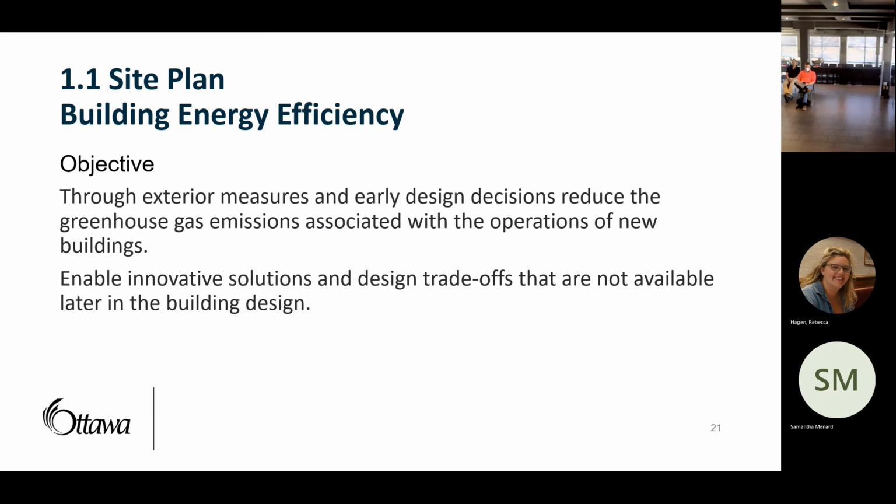So now the next piece, I was going to jump into the energy efficiency metric for site plan. So before I do that, maybe I'll just pause. Are there any questions on what the standard is, the authorities to implement it, those kinds of pieces before I move forward?